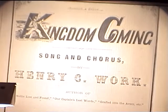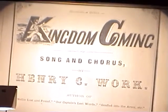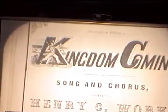And after the war was over, interestingly enough, many white Southerners seemed to take up this song. But you will recognize the tune very readily, especially those of you who grew up in the 50s and 60s and watched cartoons on TV. You'll know where this song came from.